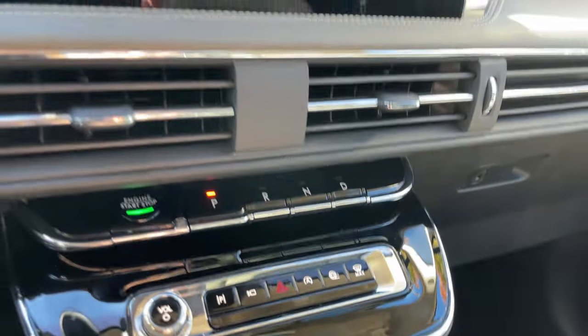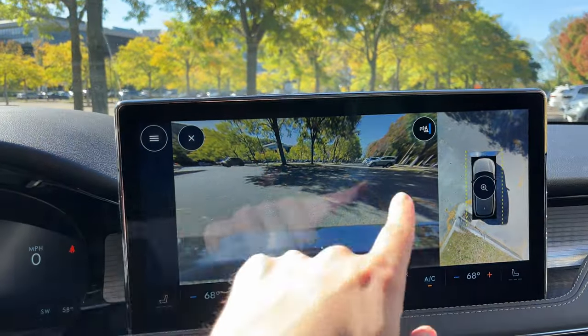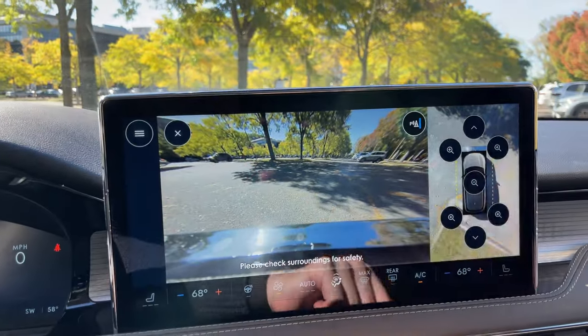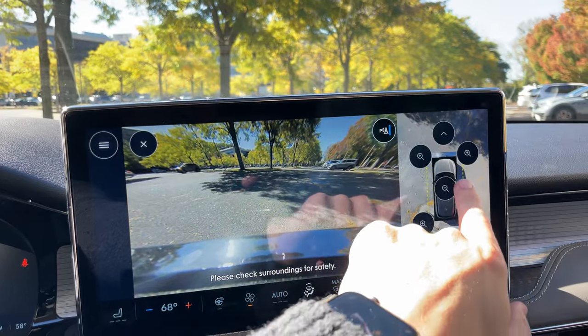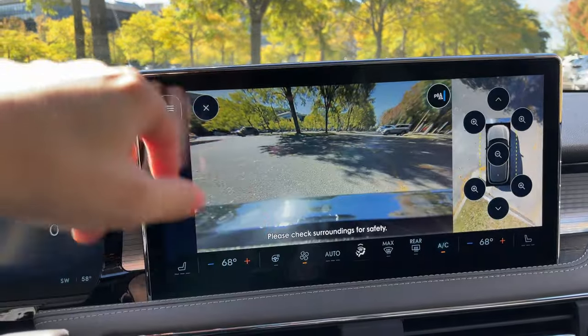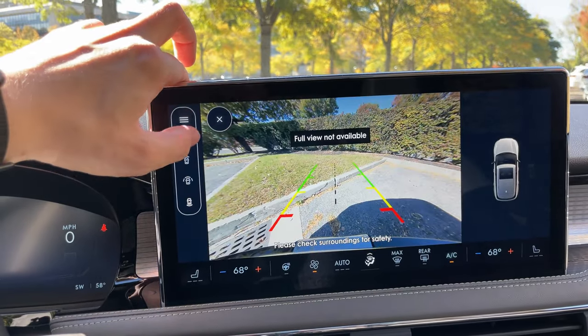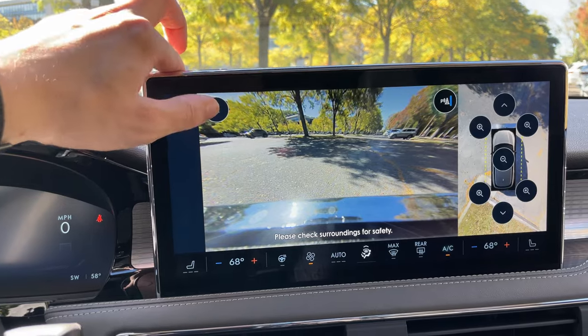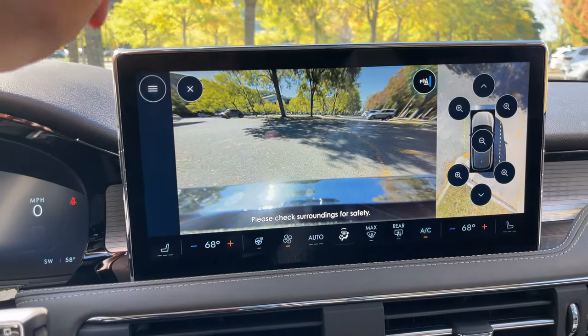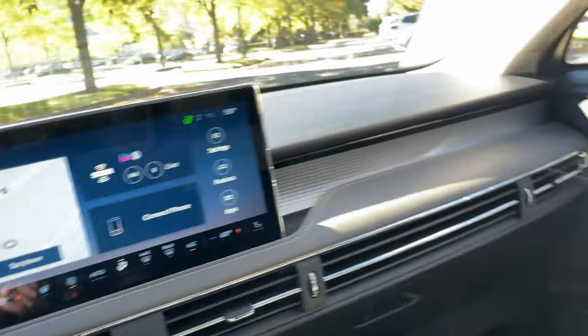Now, this one does have a 360 camera system as well. It's okay. I've seen much better 360 camera systems. You kind of have to zoom in on this tiny little screen to really see all the stuff, which kind of defeats the entire purpose of a real 360 camera. You can change these main views, but I wish it was a little bit more advanced. Even Toyota has better systems these days, which is shocking. So hopefully they'll improve that in the future.